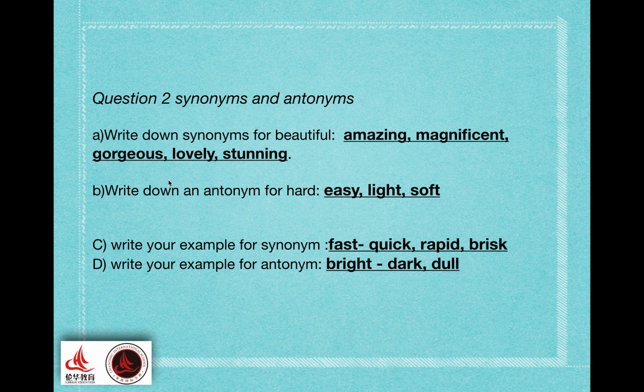Now, for this one, you had to write down the synonyms for beautiful. So amazing, magnificent, gorgeous, lovely, stunning. Now the antonym for hard is easy, light, or soft. So the opposite of hard is easy, light, soft. Now I made up some examples here. So the synonym for fast is quick, rapid, brisk. The antonym for bright is dark or dull. So please write these down if you haven't done your homework yet.